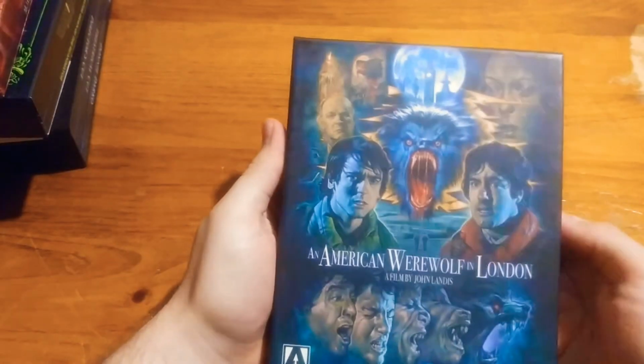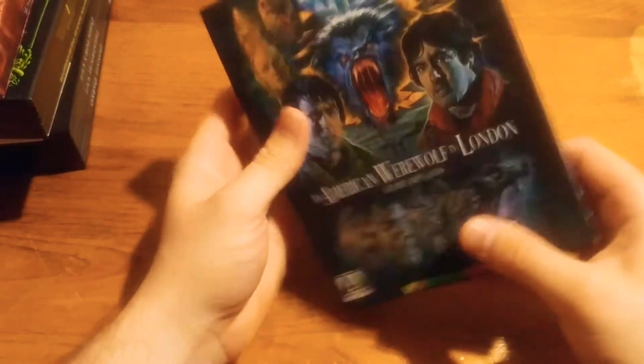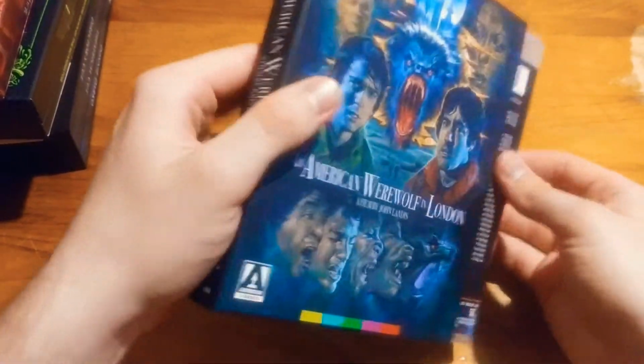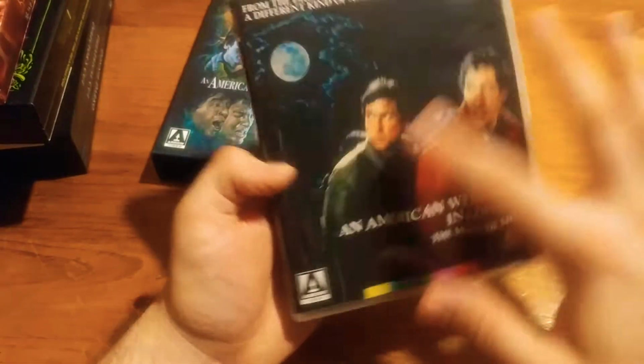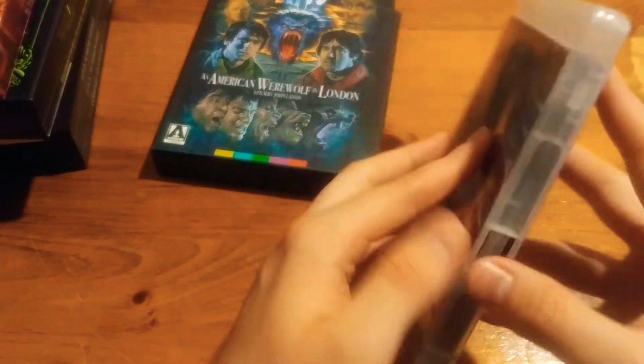An American Werewolf in London from John Landis. This is a pretty good movie. I'm not a fan of werewolf movies to begin with, but this is definitely one of the better ones, along with The Howling and Silver Bullet, I guess. I really hate this poster, it's just these two guys. But there's a different poster which is better. It has the silhouette of the wolf.